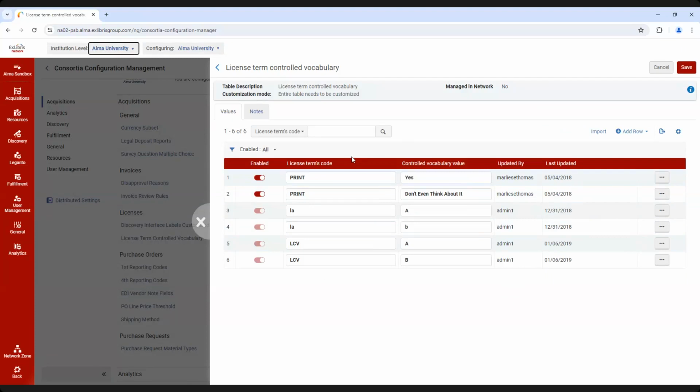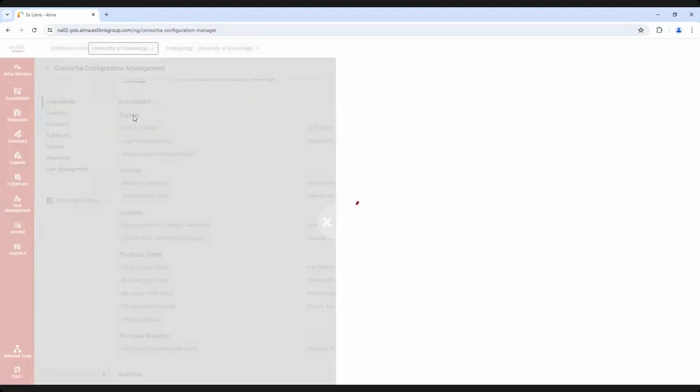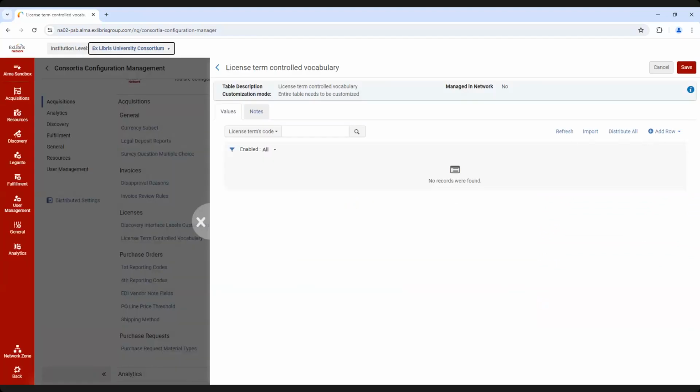You see what the member institution admin sees here. So you don't have to log in from the network zone and log into the IZ to see that configuration. You're still in the network zone, but you're currently viewing Alma University configurations. And I can skip from one institution to another and see that Open University has nothing, and University of Knowledge as well has nothing. Okay, I'm going back to the network, and I want to just play with that.